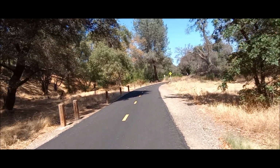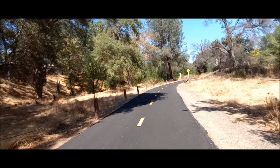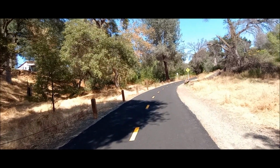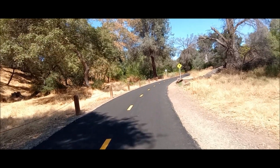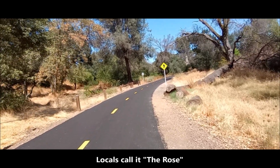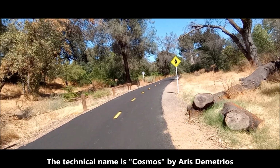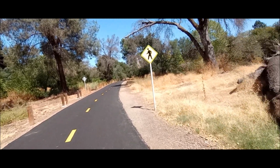you eventually come to that big red thing that we did a video on a while back. It was sometime last year. We did a forgiveness video at the foot of that giant red thing. That giant red thing is actually called the Rose. There's a lot of names for it, but one of them is the Rose of Roseville. Call it what you want. But this trail actually goes up that way.